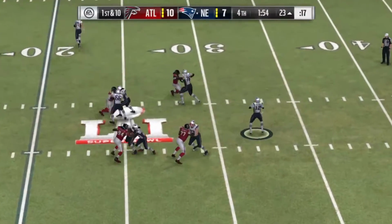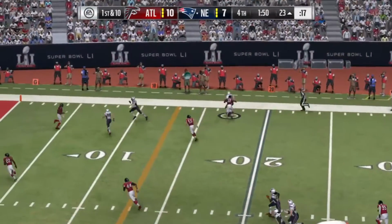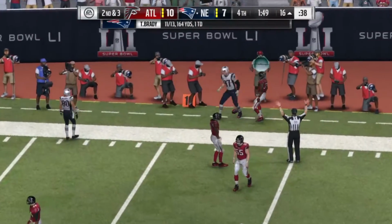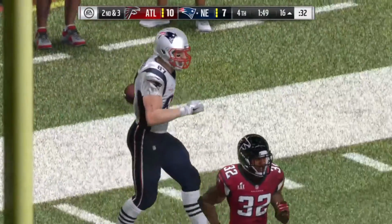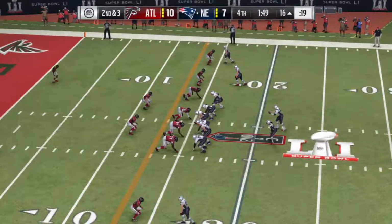He's back to throw. Right side, that's complete to Gronkowski. 7 yards, the pickup on the pitch and catch. Well, there it is. Brady connected with Gronk, but at this stage of the game, this is kind of late for them. I'm together and fast.